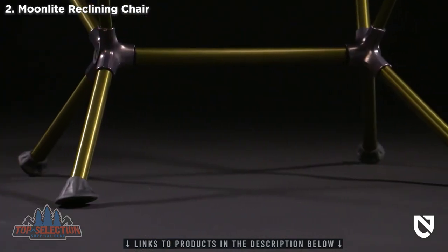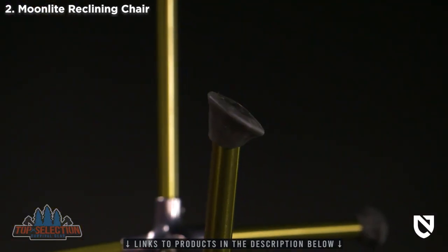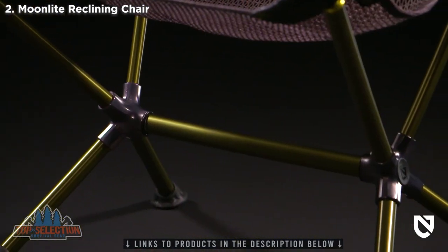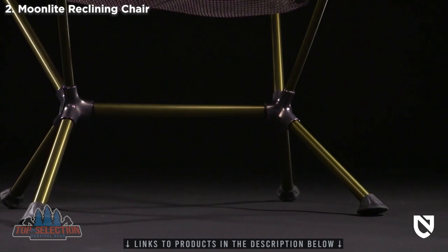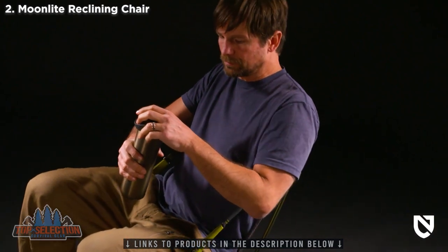Legs extend out for a wide base and are equipped with two types of feet for the ultimate stability, no matter the terrain. With a lower center of gravity and extended fit range, there's no better feeling than confidently kicking back to relax after a long day on the trail.